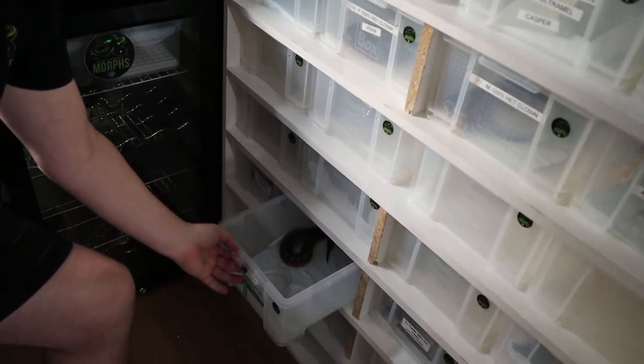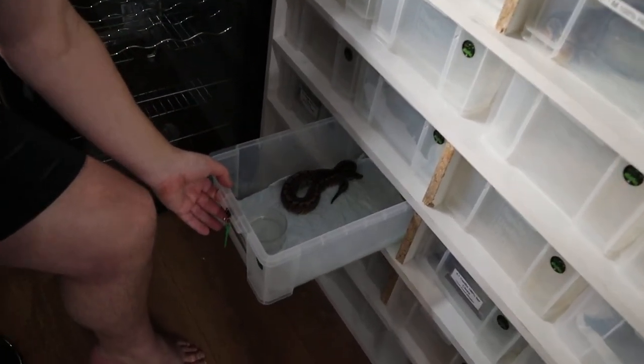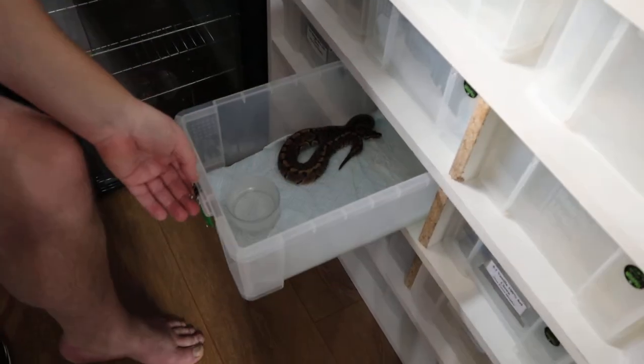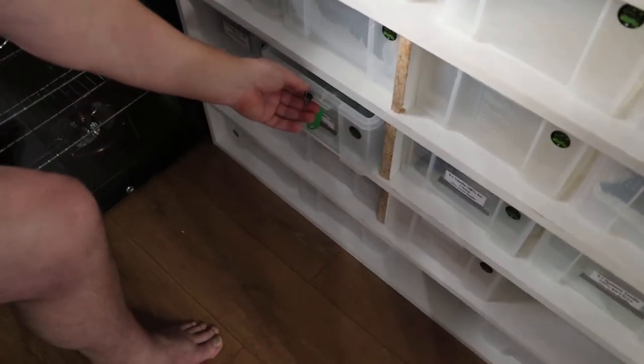This one's in shed. That one's the one that's in shed. Make sure she's okay. Yeah, I've checked them all this morning. They're all looking good. Right, Jared's checked them all. So the best thing is to let them all settle in. Then on Monday, feed them. See if they eat. If they eat, they're happy.